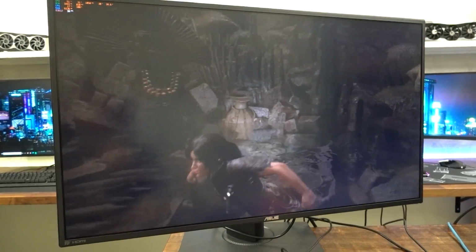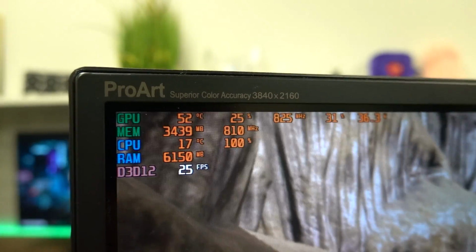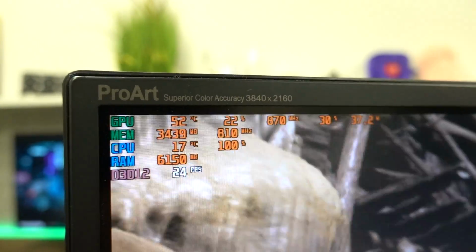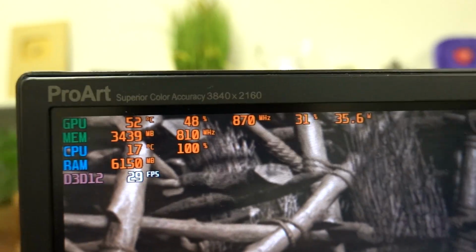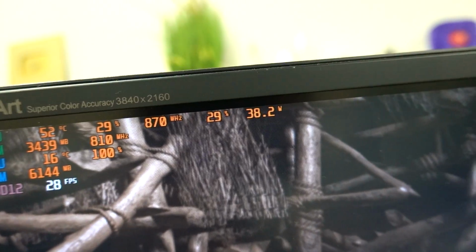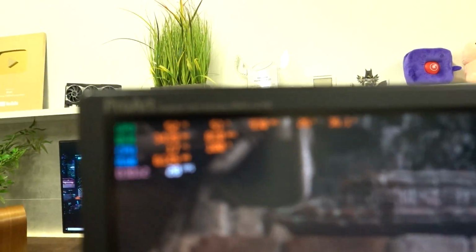Higher than, you know, 5 or 6 frames per second, but definitely not something that's ideal to play at. The GPU is only running at 25% utilization. Look at that, 25 to 30%. A lot of performance being left on the table. The 4090 is only consuming 35 watts. Wow. Technically, we didn't even need a 750 watt unit for this. We could have gotten away with a 100 watt power supply easily.